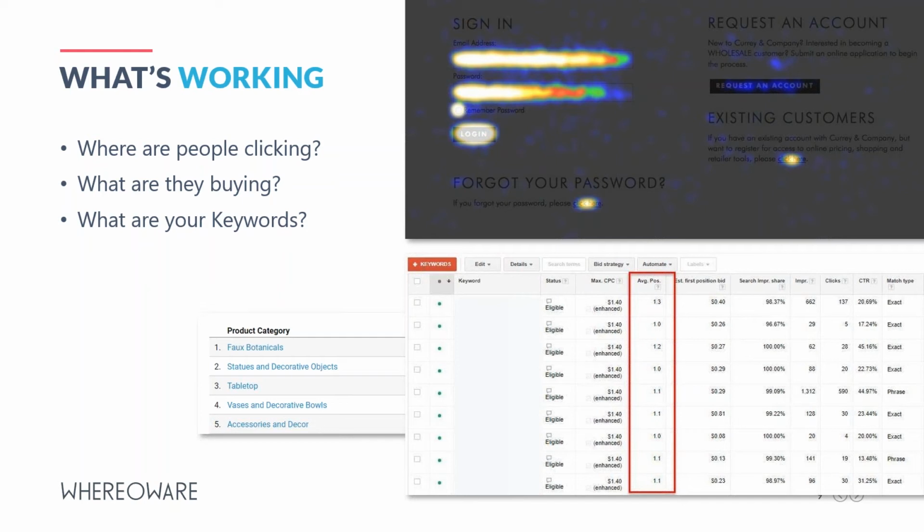What's being purchased. So what are your best-selling products or services? What is falling behind? Are there a lot of pages that people are seeing and then bouncing away without converting? And if so, why is that?